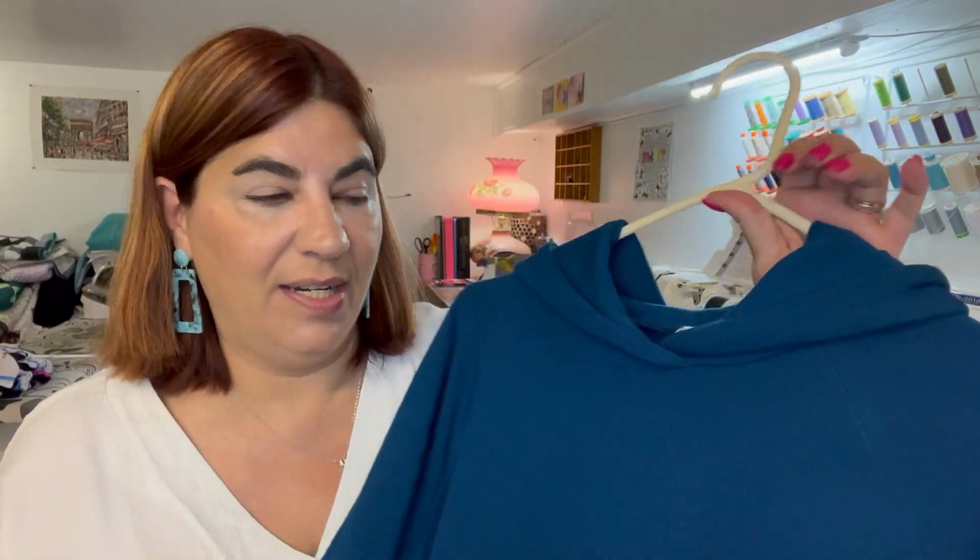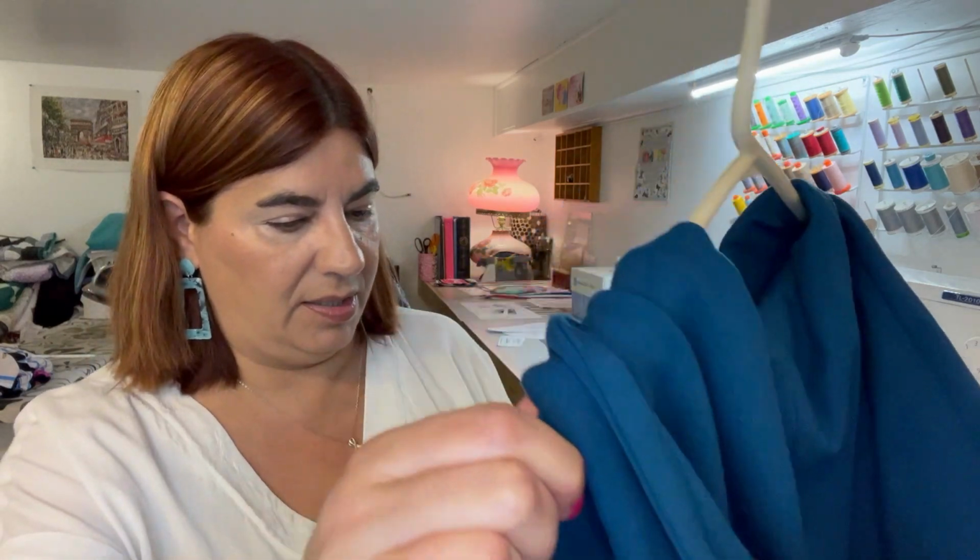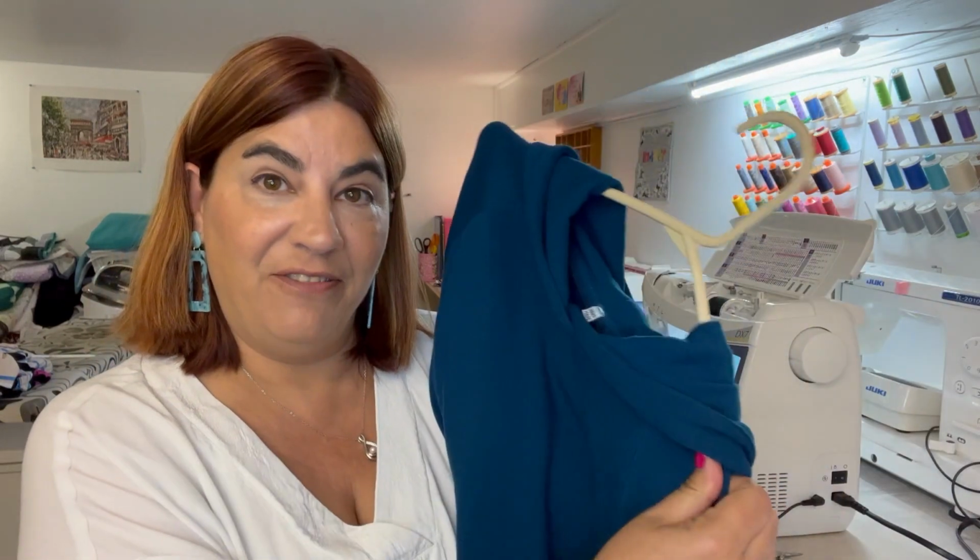She hasn't tried it on yet, but I'm pretty sure it's going to fit. Even if it's a little bit big on her, no biggie. She'll be layering it with stuff anyways. So yes, very, very happy with my hug hoodie. I sent her a picture of it. She's very happy and she is picking it up this weekend.